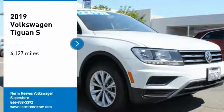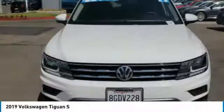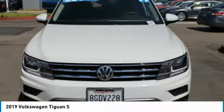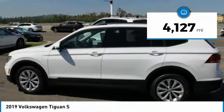Come test drive the 2019 Tiguan. With Volkswagen Tiguan, it's good to be turbo. Turbo with class. This vehicle has less than 5,000 miles. Here are some of this vehicle's great options.